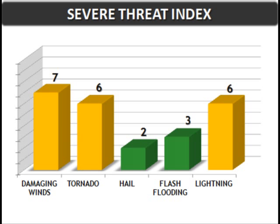Here's my severe threat index. I updated this last night, and I'm not really going to change it. I left the winds at a 7 on a scale of 10. And I moved the tornado down. I mentioned yesterday morning I had a difficult time between 6 and 7. Well, I've decided to move that down to a 6. I felt it was a little bit too high, so I'm just going to put it at a flat 6. It's not that I necessarily think the tornado threat has diminished. I just believe that my number was a little bit too high.